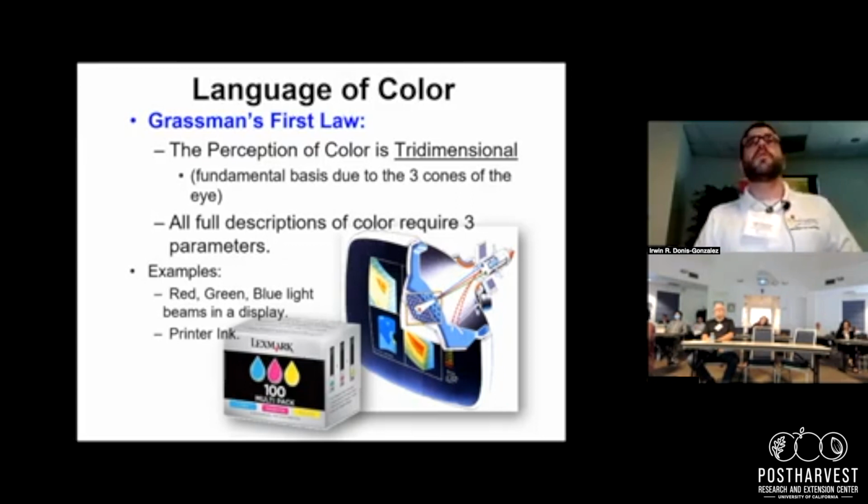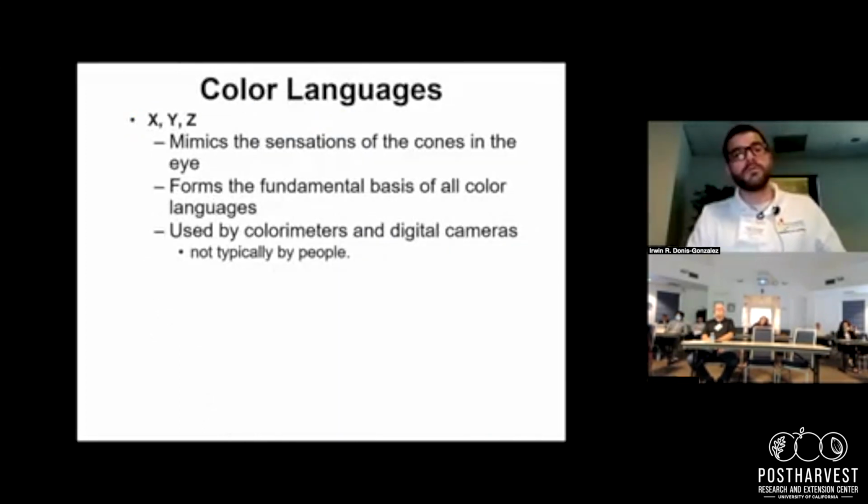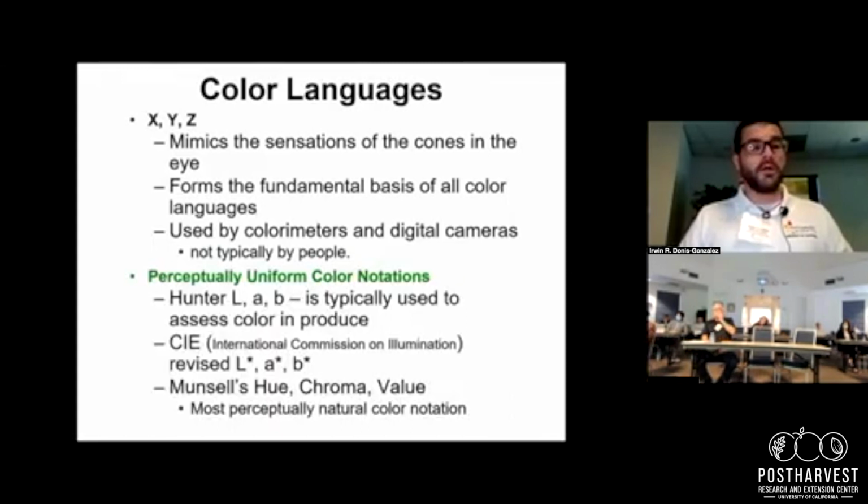But when we're talking about the language of color, it's not that we're describing the color exhaustively. It's that we found a way of relating three values to what we know as color. So we've trained the systems to adjust to our eyes. That's basically the science of color. In other words, we're mimicking the sensation of the cones in the eye with specific measurements. And this is what forms the fundamental basis of the color language. And it's used to this day in all the colorimeters and all the ways of us inferring color.